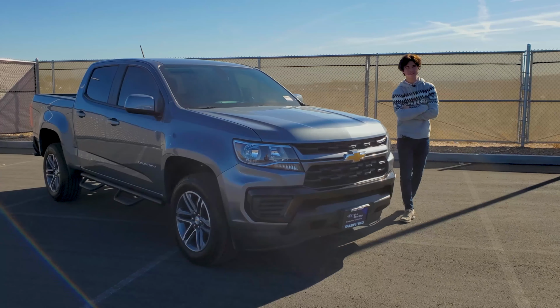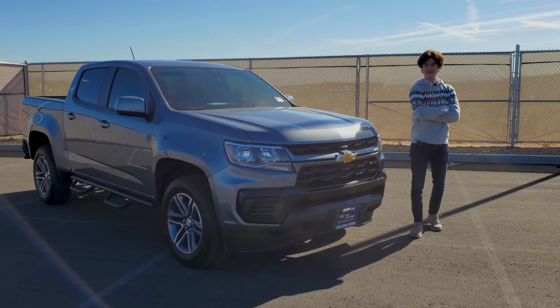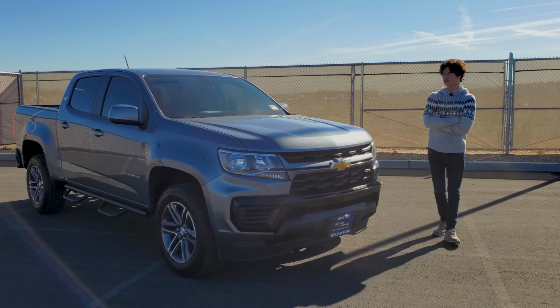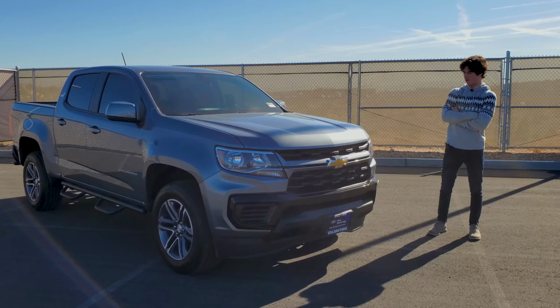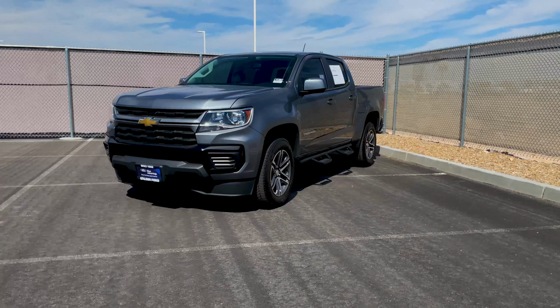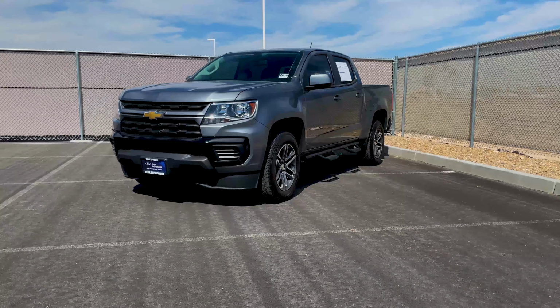This is a 2022 Chevy Colorado. It's Chevy's competitor to the Ford Ranger, and I have it in its lowest trim level, the work truck trim level, with me today. And today I'm going to bring you a review of Chevy's mid-sized pickup truck. So let's hop right into the review.